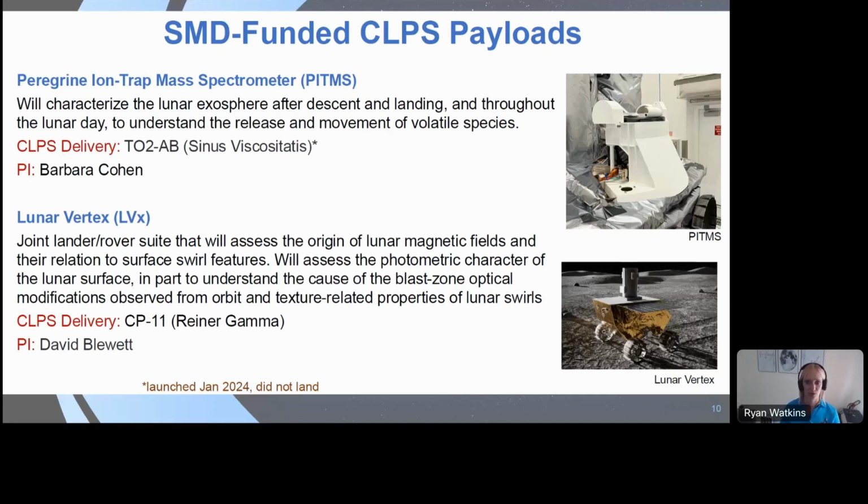And then Lunar Vertex is another lander rover suite that will be flying to Reiner Gamma. They'll be looking at the origin of lunar magnetic fields and their relation to surface swirl features. But they're also going to assess the photometric character of the lunar surface. And this will help us to understand why the effects of PSI, which we often refer to as blast zones, have optical properties that are different than undisturbed regolith. So we'll get some good ground truth data for our orbital observations from LRO with Lunar Vertex. All right, next slide.